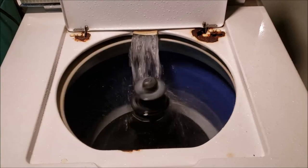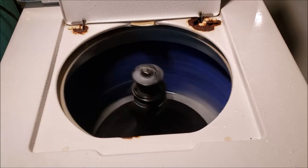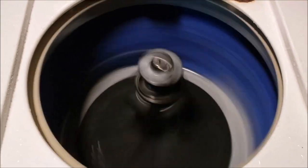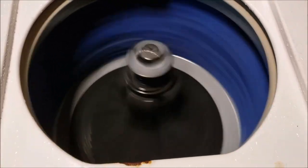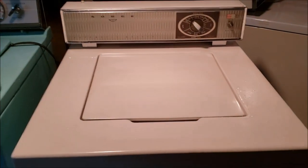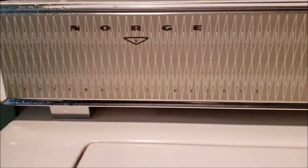Is everything soaking wet again? There you go. And now it's going to spin its heart out for the next 4 or 5 minutes. You hear that pump. There's a close-up shot of the control panel.